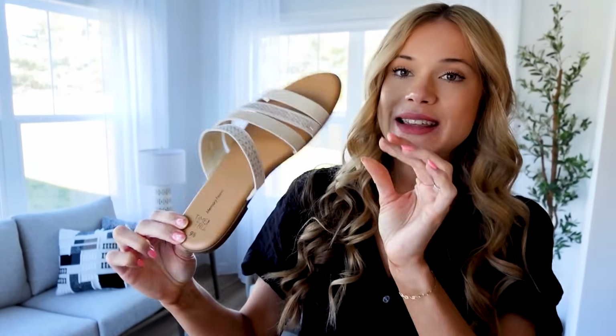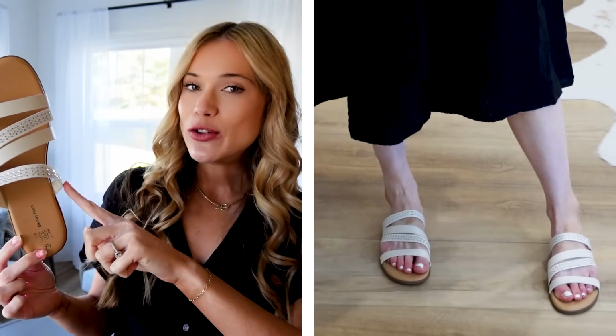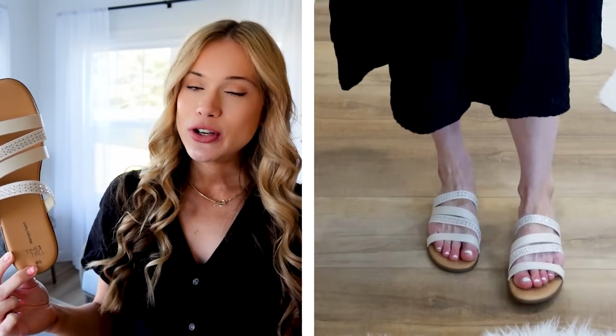I did size up to the 9.5, and I love the fit on this one. So it fits comfortably on your feet. The brown and the cream combo just go with everything. And that little bit of silver accent is very trending for 2024. That's a popular color for shoes, so you can have a little bit of a spin on that.